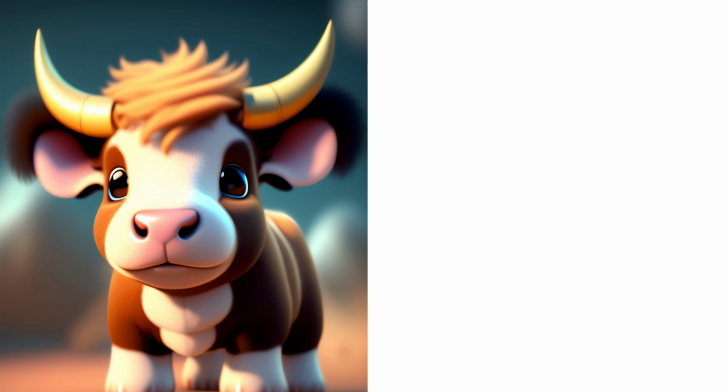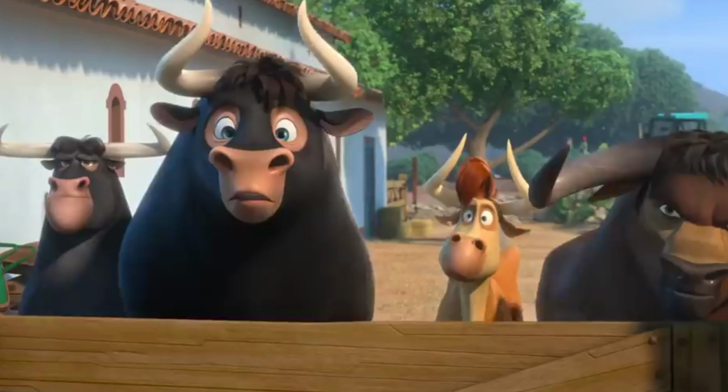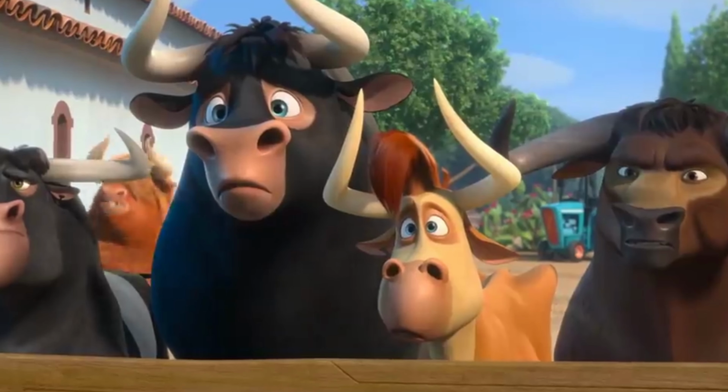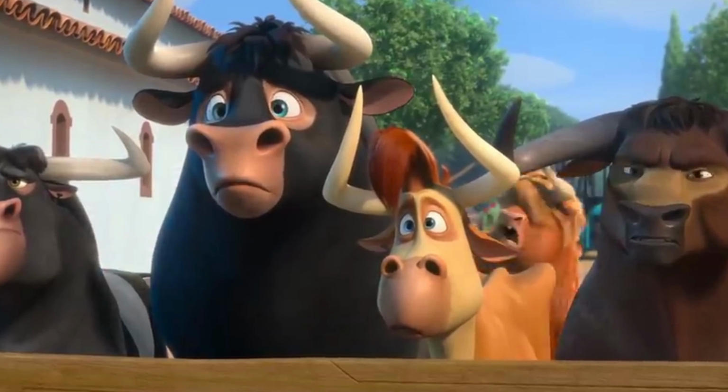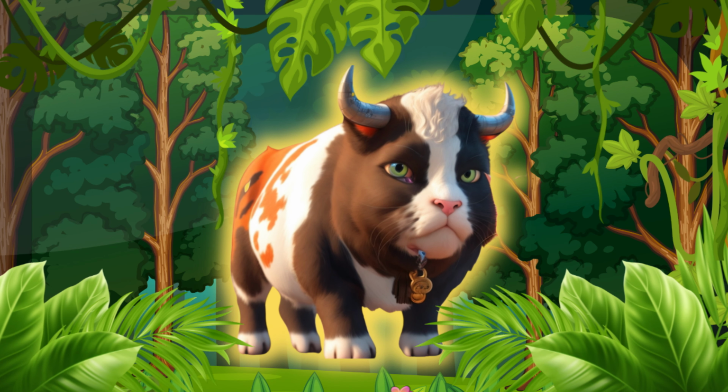Yes! Okay. What if the body is big like a bull but has a cute face like a cat? What will it be? Who's a bull now? What in the juice is happening? Look, this Bullcat is so funny. He is easy to anger, but his face is so cute and so fluffy.